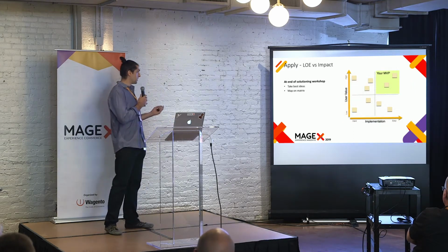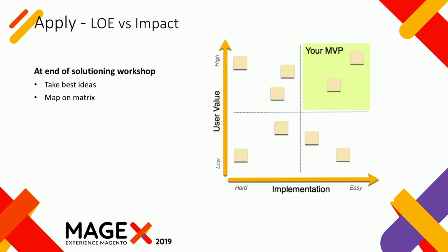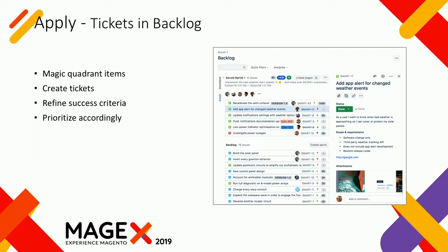Then you could take those ideas and run them through this matrix. So map them according to the level of effort it would take to implement them, and also map them against the user value it would have. So you'd end up with a map similar to what we have here, and you're looking for those ideas that end up in that magic quadrant of low effort to implement with high user value. And then I don't know about you guys, but at Magento, nothing happens unless it's a ticket in Jira. So make sure you take those ideas from your magic quadrant, get them turned into tickets, put them in a backlog, and work with your product manager to get them prioritized accordingly.